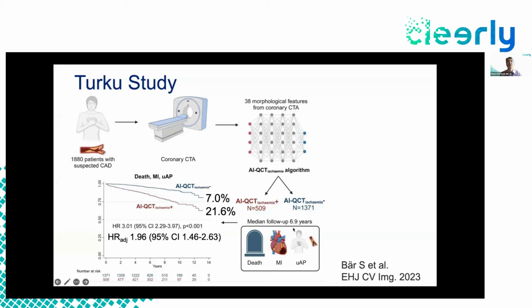As you can see over the course of the follow-up, up to 14 years but with a median follow-up of 6.9 years, there is clear discrimination of risk of major adverse cardiovascular events, which included death, myocardial infarction, and unstable angina, with an unadjusted hazard ratio of 3 and an adjusted ratio of around 2. So in adjusted analysis, including the assessment for coronary stenosis, there's a twofold increase in risk of major adverse cardiac events if you had AI-QCT ischemia.